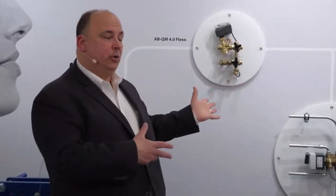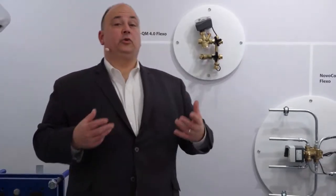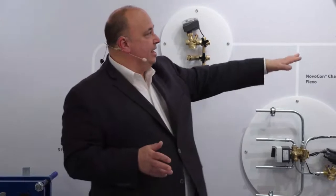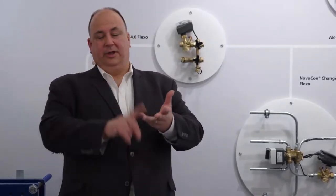Now with our ABQM valves, and if you have the Novacon, we can do some very accurate estimations of energy usage, let's say, plus or minus 5-7%. But if you want to do something around customer billing and you want to know the energy used per floor or per room or something like this, then our sonometer is really the solution there, and you get very, very accurate energy usage information, and that allows you to bill separately, but then of course also allows you to manage the energy usage throughout the building.